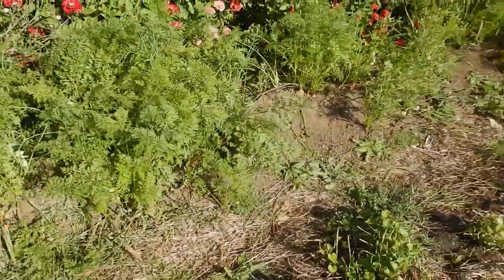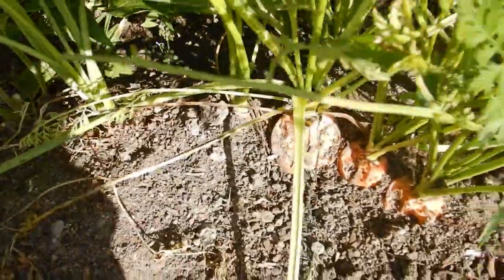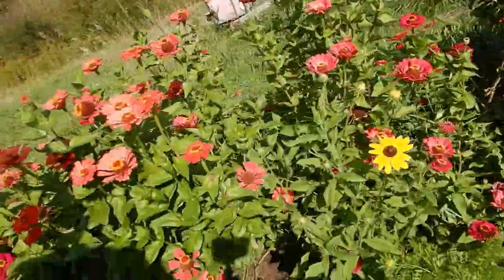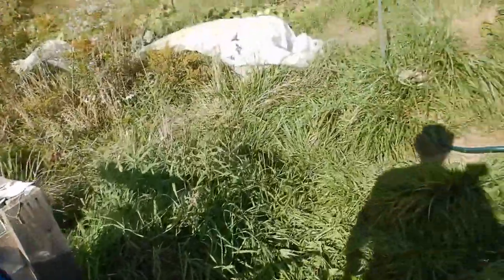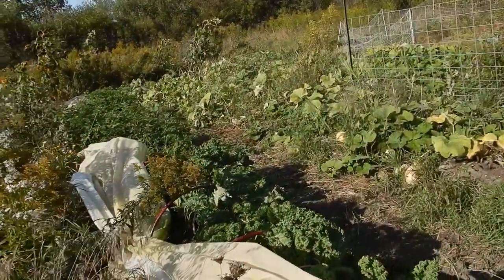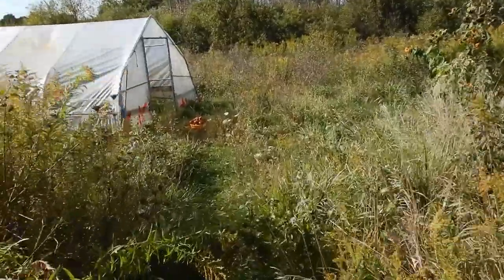Lots of carrots, but you can start to see that there's quite a bit of damage by our friendly neighborhood rabbits who are eating the tops off of our carrot plants, and they're doing a lot of damage as they're going along. Anyways, let's go see what's left. I'm starting to see what's available in the squash. Let's go to the hoop house.